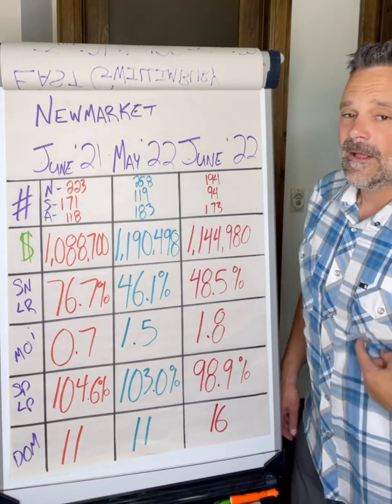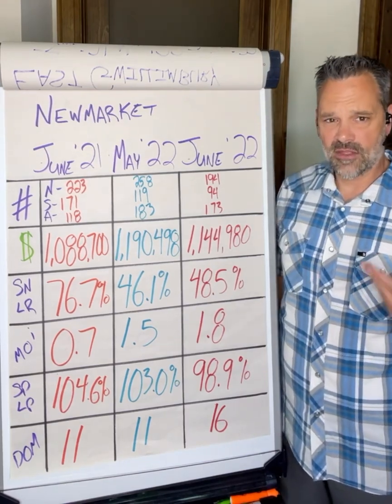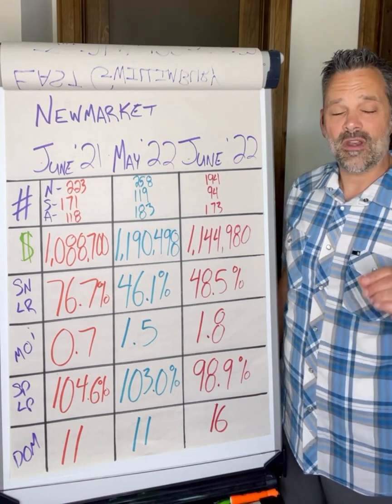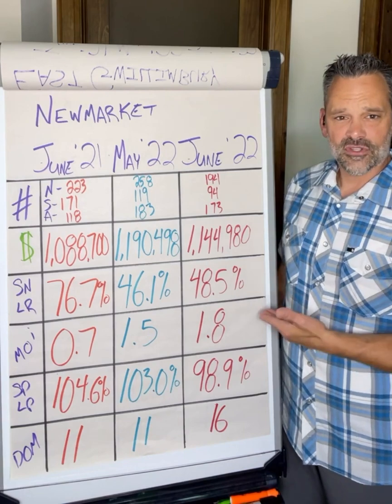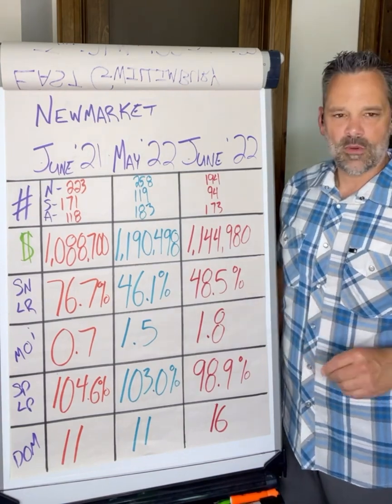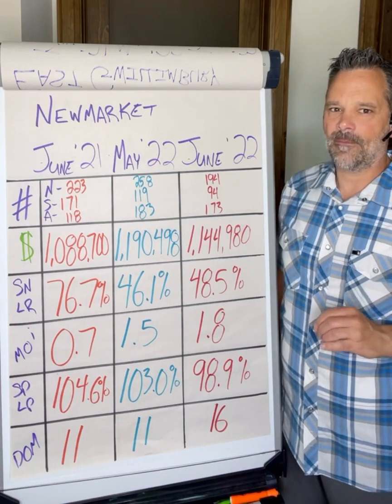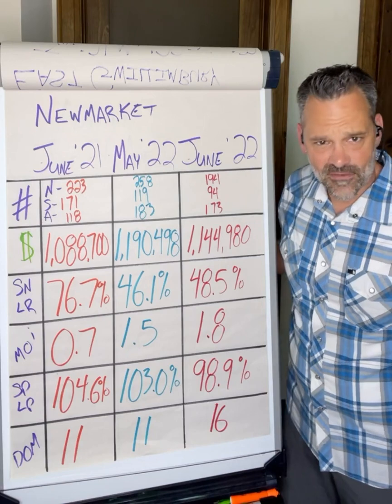Now I will say this, 1.8 months of inventory, although that's a slower market than what we saw through the beginning of the year, I would not say it is a slow market. It's still actually doing okay. There are other surrounding areas where we're seeing 4 months of inventory, 3 months of inventory. So at 1.8, certainly not something where I would cry out devastation, right?